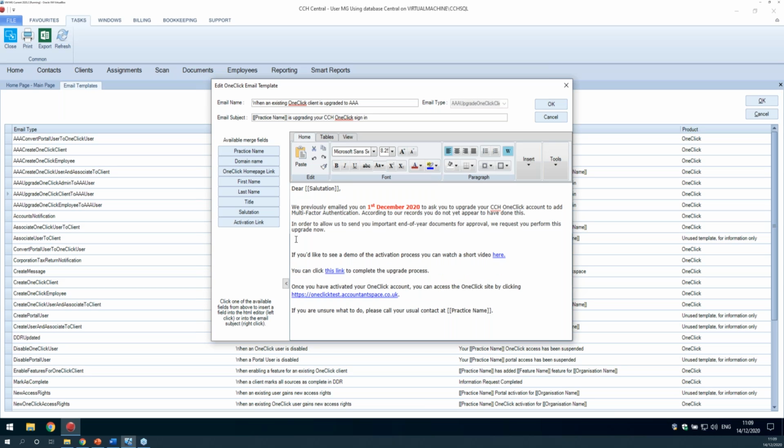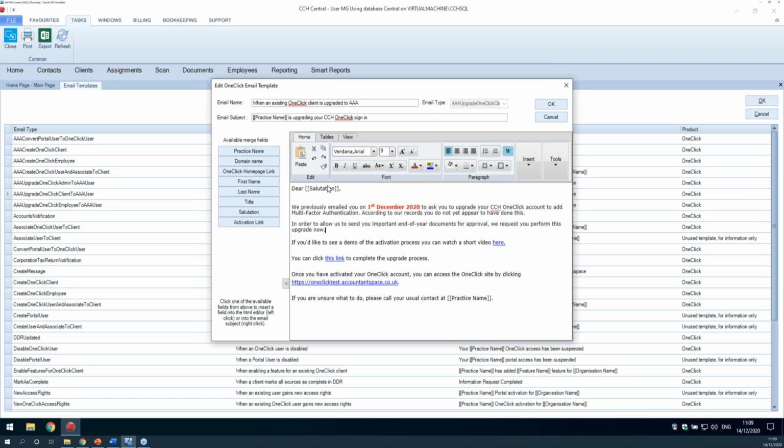So let me just sort out the template. There we go. We previously emailed you on, and you'll obviously need to change that date, where I've got the date in red, to the date of your particular upgrade, to ask you to upgrade your account. According to our records, you don't appear to have done this yet. So in order to allow us to send you some important end of year documentation, we request that you upgrade now. Leave in the link to the demo video and make sure that the activation link is also within the message template.